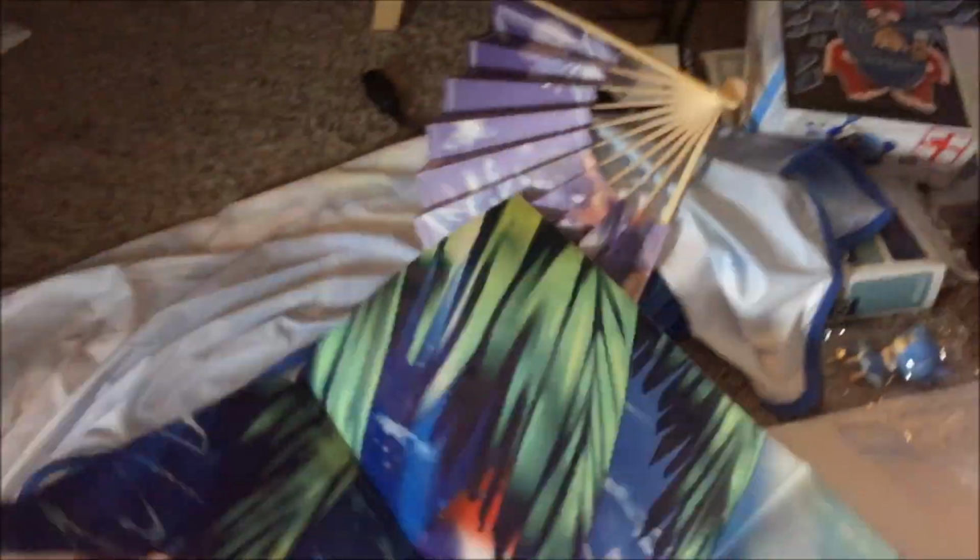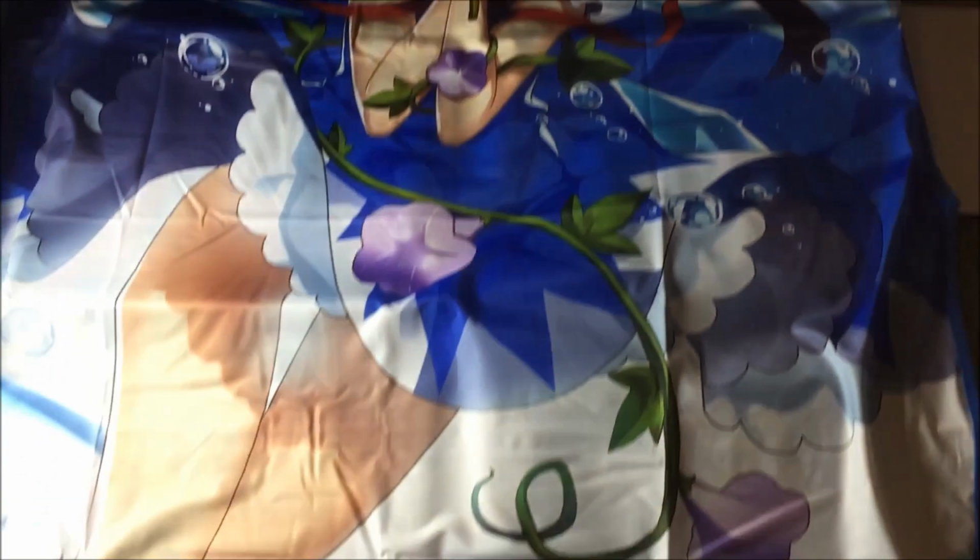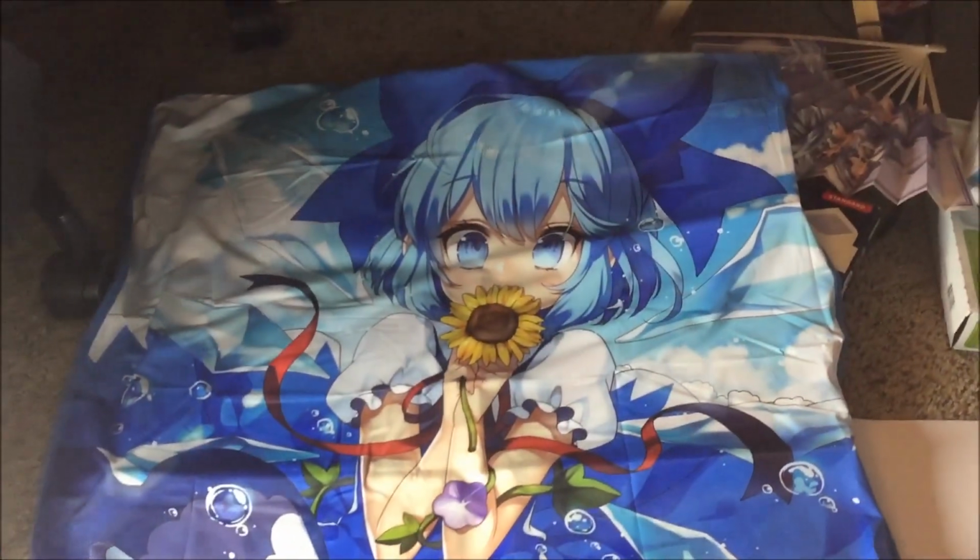And let's look over these Cirno items again real quick. So here we've got, I'll lay it all out on this wall. Got this poster. It's really cute. We've got this fabric wall hanging. It's too small to be used as a blanket. It's too thin to use as a towel or something. But it's good. That'll go on the wall.